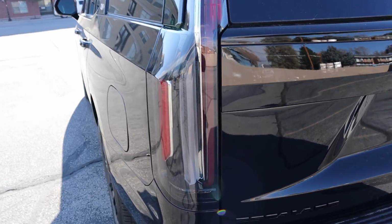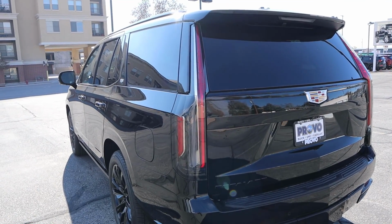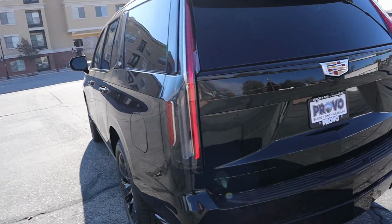Now this is the fun party trick with the new Escalade. These are the taillights, pretty cool. They've got that vertical appearance that they've had for quite some time, but when I unlock it, the taillight does a little dance to turn on. It's hard to see because it's daytime, but hopefully you guys saw a little bit with the video.